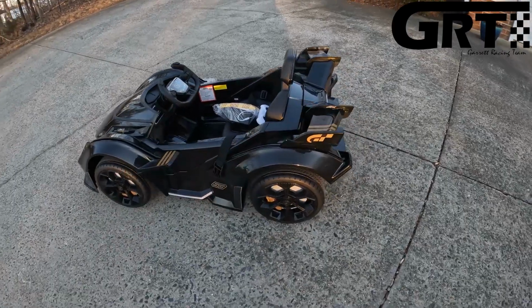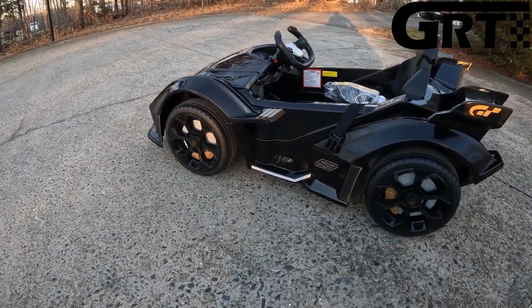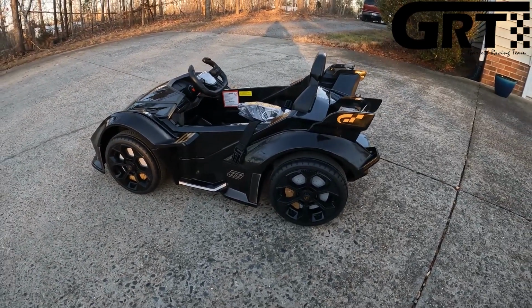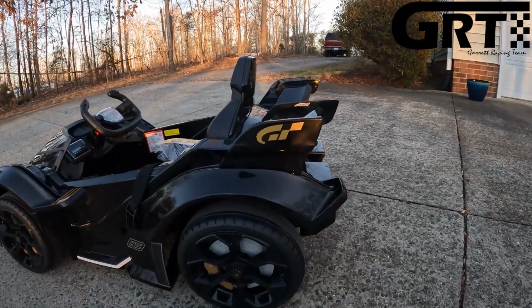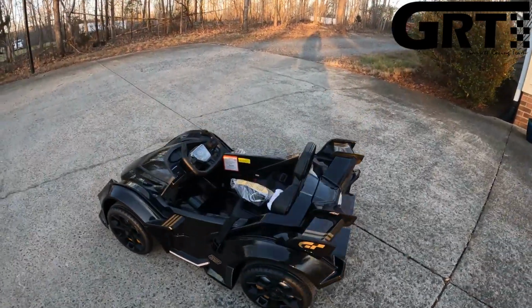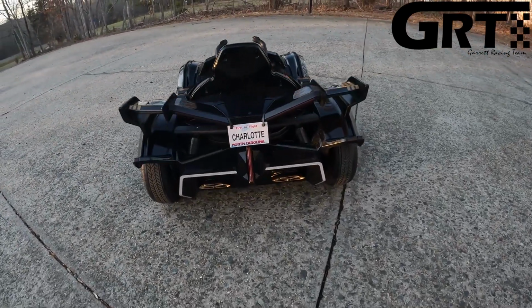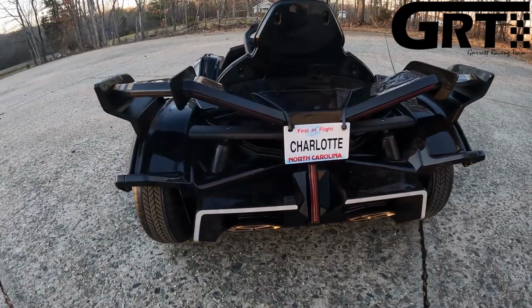Basically remote control. And the main reason I got this deal was because it's kind of open wheel, sort of like my race car. So I wanted the baby to have something similar to what I had. It looks like it's got a Gran Turismo logo on it. I'm thinking this may be like a concept car from that Gran Turismo video game. So pretty cool looking. If you look on the back here, we got red, basically brake LED lights. Looks like carbon fiber style supports going across there.